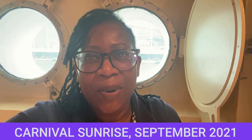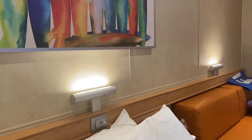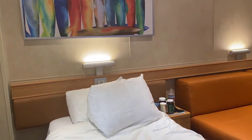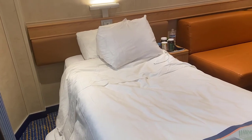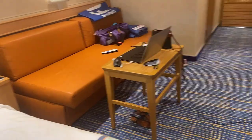I wanted to try this out to see if this would be a good option for a solo cruiser. So let me show you around a little bit. This is a cabin on deck 2, and it's an interior with a porthole. It has just a twin bed instead of an option for a king bed. So there's not even a pull down bed or anything. So just a twin bed, still spacious.